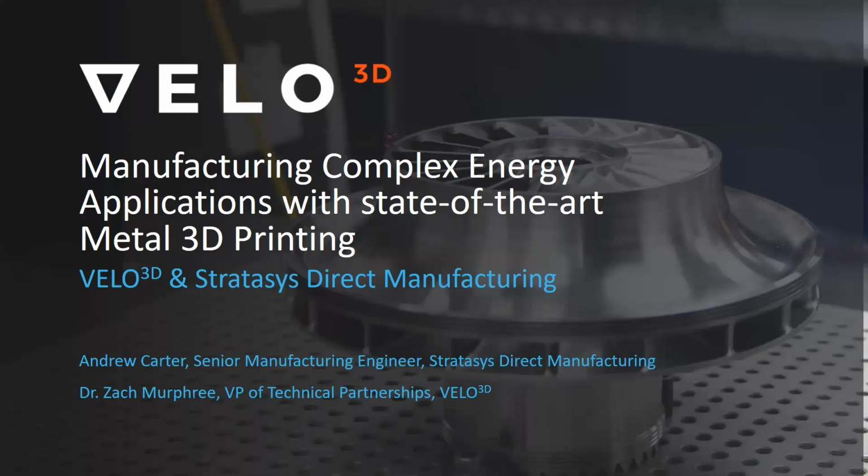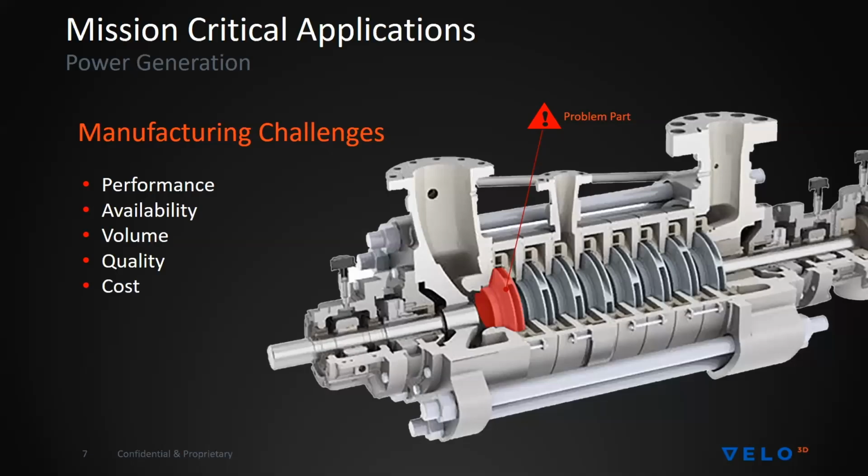Today we'll be talking about some complex applications in manufacturing for the energy industry and how state-of-the-art metal 3D printing can play a role in the manufacturing of these components. If you're at all familiar with VELO3D, one of the things that you'll know is that our main focus is on mission-critical applications. We're trying to solve some of the more challenging problems that you can find when it comes to specific geometries and the applications where those parts play a role.